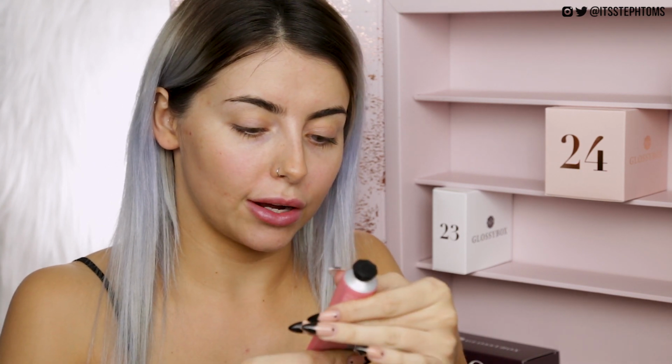This is the Crabtree and Evelyn Rosewater and Pink Peppercorn Hydrating Quench Thirsty Skin with Rose. What are you? Hand therapy, hand cream. Okay, let's chuck some of that on. Oh my God, that smells so good. I love the smell of rose. Definitely smells a lot more like rose. That smells great. Okay, yeah, let's lag our hands in that.